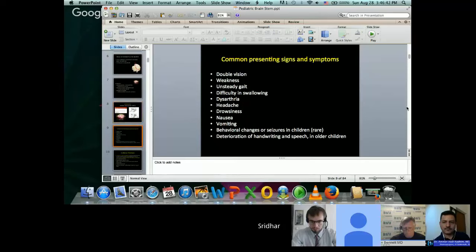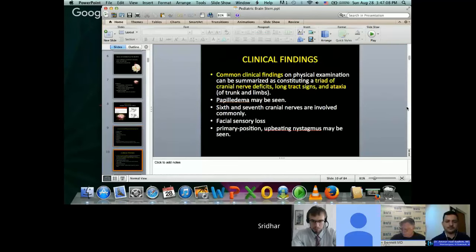Now, the common presenting symptoms and signs are well known. They include double vision, which is very common, weakness, imbalance, difficulty in swallowing, headache, drowsiness, etc., which show either affection of the cranial nerves, or raised intracranial pressure and involvement of the long tracts. Some of the common clinical findings suggest a triad of cranial nerve deficits, long tract signs, and ataxia. You may also have papilledema. Sixth and seventh nerve palsies are common. You could have a trigeminal palsy as well.